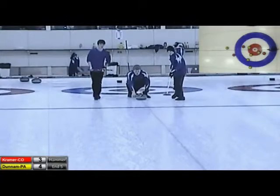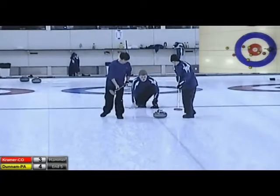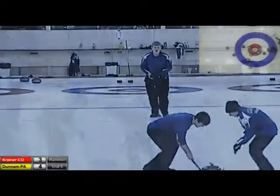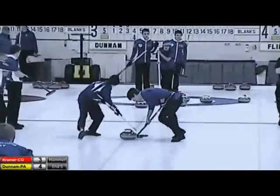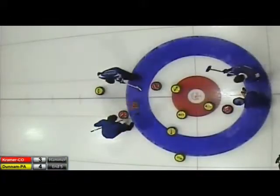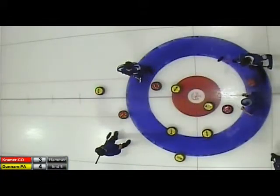Sweepers are on it late. Looks like he's through the port. Oh, just top ticks the stone. So Dunham steals 2.